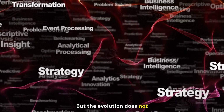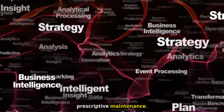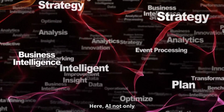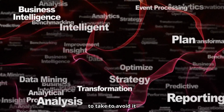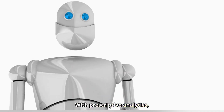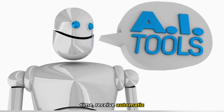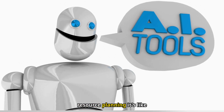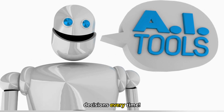But the evolution does not stop there. Today we are entering the world of prescriptive maintenance. Here, AI not only predicts when a failure will occur, but recommends what actions to take to avoid it, or even improve the efficiency of the equipment. With prescriptive analytics, you can optimize the operation of your assets in real time, receive automatic recommendations, and improve resource planning. It's like having an intelligent assistant to help you make the best decisions every time.